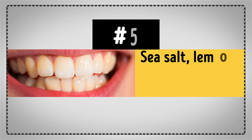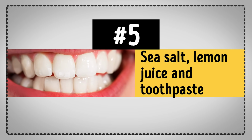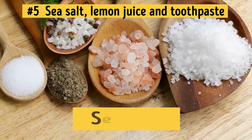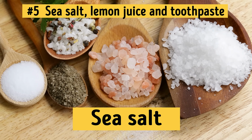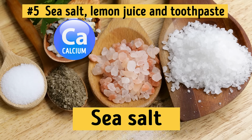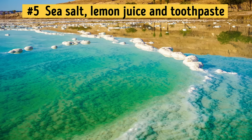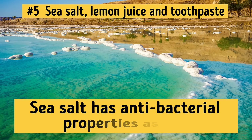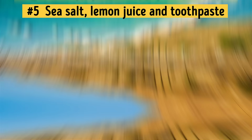Number 5. Sea salt, lemon juice, and toothpaste. Another great component for a homemade teeth whitening remedy is sea salt. It has loads of important minerals and elements such as calcium, magnesium, and iron, among others. Sea salt has antibacterial properties as well, which freshen your breath and protect your enamel.